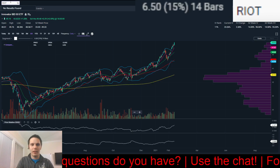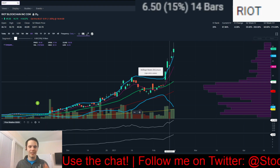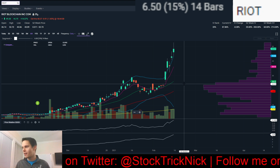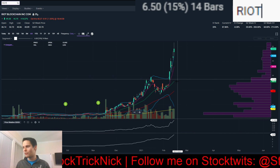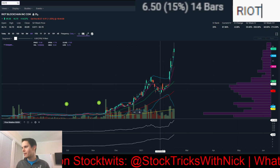So we got the big winner. Let's start with Riot. With Tesla saying they were adding Bitcoin to the balance sheet, and with Bitcoin just setting up to break out and breaking out over the weekend, I was expecting a strong move. I was hoping that we would open a little bit lower and then take out the high from Friday. That would have been a perfect buy point.